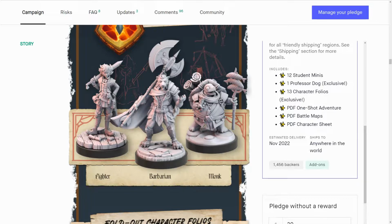That is nice. I like that the barbarian is looking... it's not your archetype barbarian. Again, they're looking like they're just fresh out of school. They're just graduating. Certainly the fighter, he looks like definitely a teenager, doesn't he?